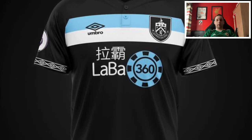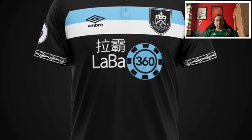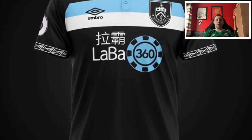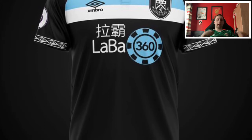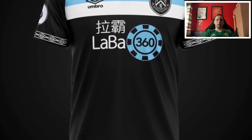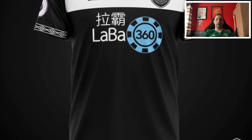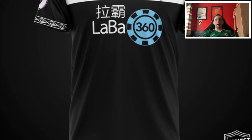I was going to give it a 7.5, but then I looked at it and I thought, do I prefer it to the Brighton kit? I'm not sure. The Brighton one's just very clean. That nice Nike style with the collar and the sleeves being a different colour or different shades, quite nice. So I don't want to give it higher, but Burnley have done a nice job here.